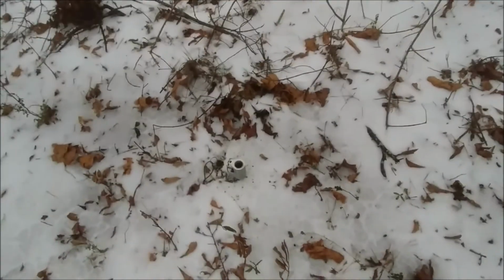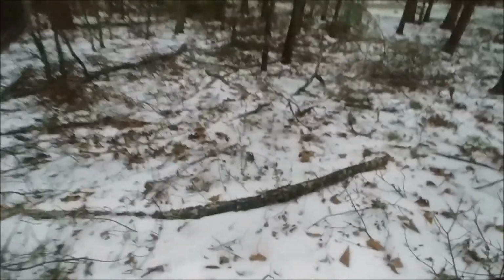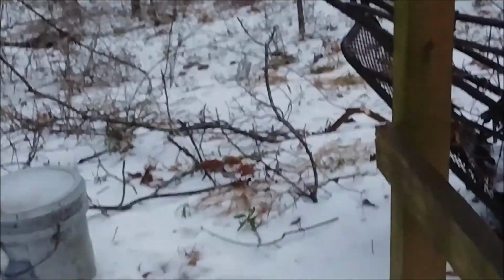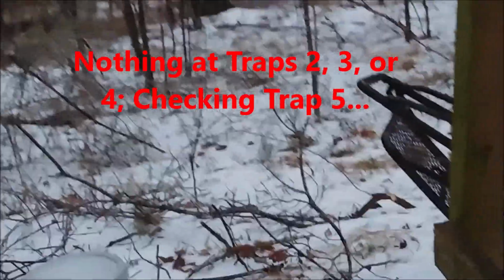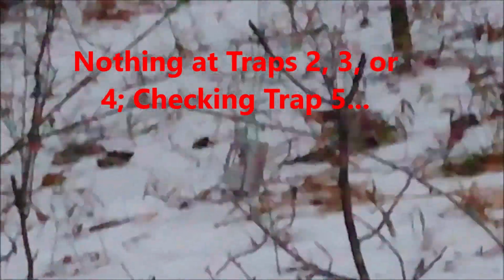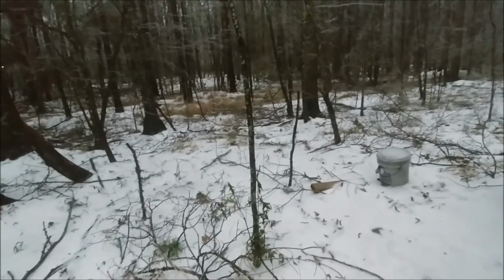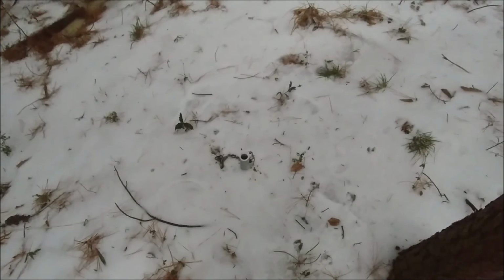All right, here we are at trap number 1, and nothing. So let's turn the corner, move on, because we don't want to spend too much time out here getting wet. And I can see from here, nothing at that one either. All right, that's not good. Okay, let's move on to the last one. The last one, nothing here. 6 traps. A lot of rain, a lot of snow, a lot of ice, a lot of sleet, and not any critters. Okay, thus it is.